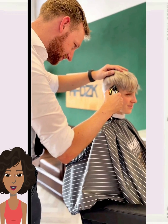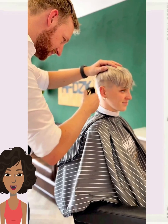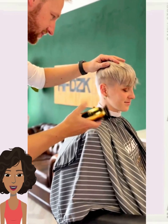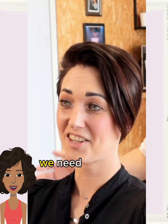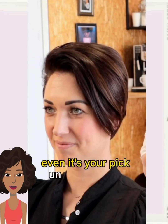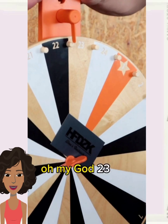Next up, we have a cut refresh with this pixie undercut. I really like the color on this. It's like a really pretty silver icy color. And then we see someone who has a longer pixie style and wants to switch things up by going even shorter.